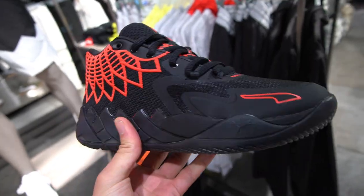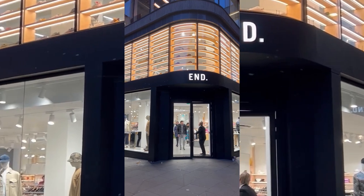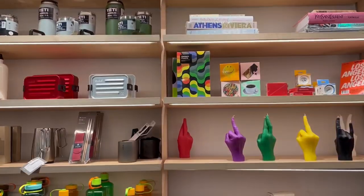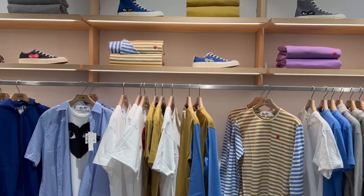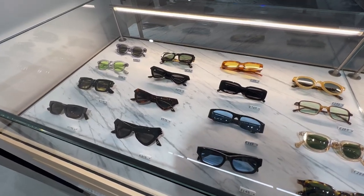Next up, we're gonna check out END. Clothing. This is a super, super famous store around the world. They have an amazing selection of things when it comes to streetwear, high fashion, sneakers, things that you can have in your home, as well as some other kind of like self-care items too. So this is probably one of my favorite stores on the entire trip, honestly.